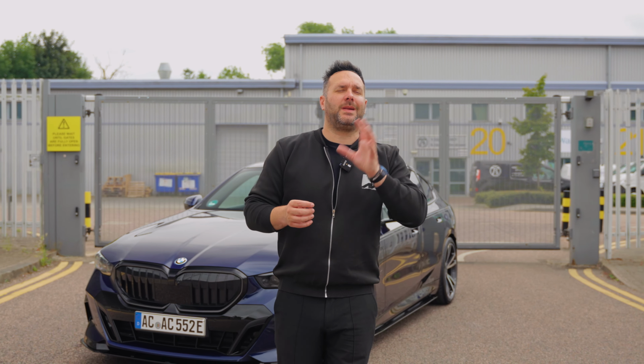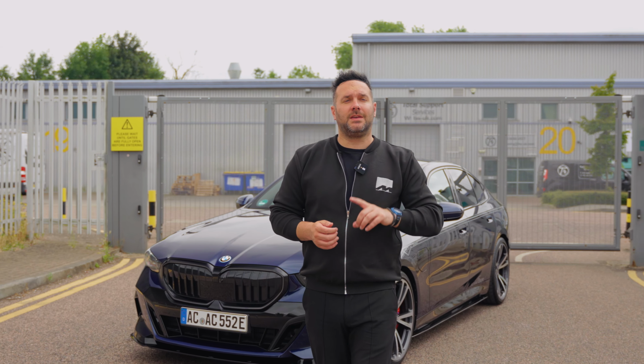So behind me, as you can see, we grabbed one of the cars. This is the car that the Germans, bless them, brought all the way over for this event. So thank you very much, Mario, and thank you very much, Martin. What a car to bring over.